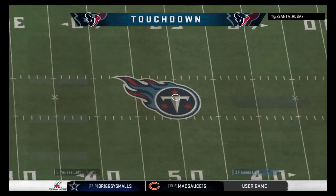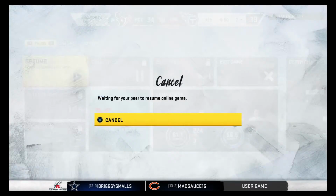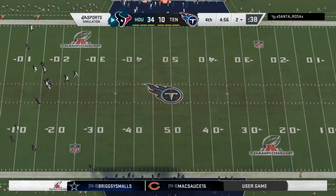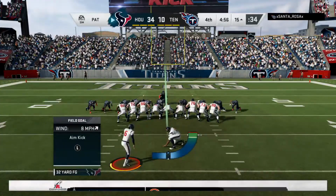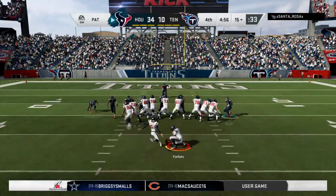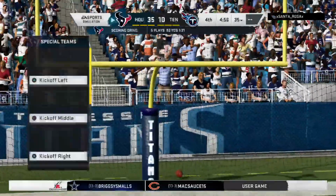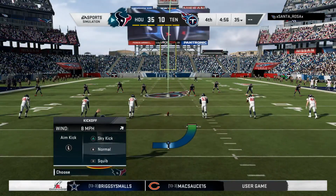It's caught. Touchdown, Houston. Dawson Knox saving his best for the playoffs with his 3rd touchdown of the game. And the Texans push further out in front. Extra point by Fairbairn, up and good. And the decision to just kick the extra point winds up successful.